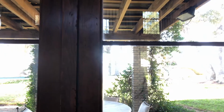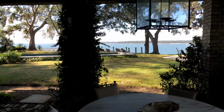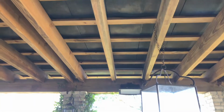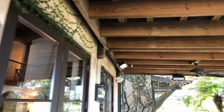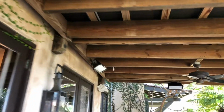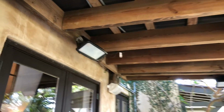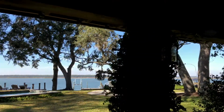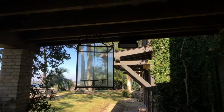I'm standing in the main living area. I'm gonna walk out back. So I'm out here on the back patio. It's actually covered. And it still has the same gas lanterns on the back of the house as well. I don't know if you can see the heaters here, but these are heating elements. I'm gonna have them all around.